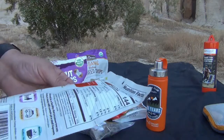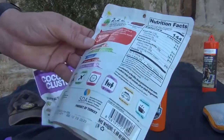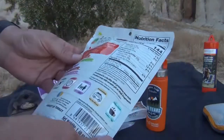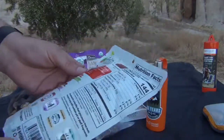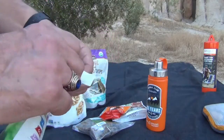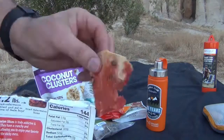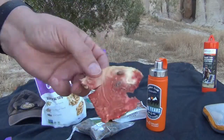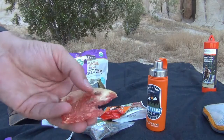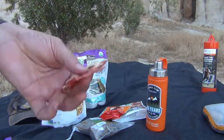There we go. This does not reference if it is non-GMO. It is a product of Turkey, I just noticed. So here we've got some caricatures on methods to use it, as if you really need to know how to eat watermelon chips. So we'll unseal this one. These are very thin, very thin sliced watermelon chips. They're a bit moist, they're not real crunchy, and there's even seeds in them, so I've always been told not to eat watermelon seeds, but we'll go ahead and try.